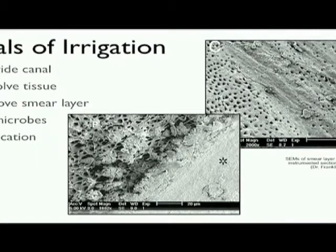I would like to show you just a couple of beautiful SEMs from Franklin Tay's group from University of Georgia. The lower one on the left side shows clearly an untouched area. We can see some pre-dentine there and necrotic pulpal remnants. And on the right side in the same image we can see smear layer. The area is flat, so instruments have really touched this area, but we can't see any dentinal tubules, so it's still smeared.